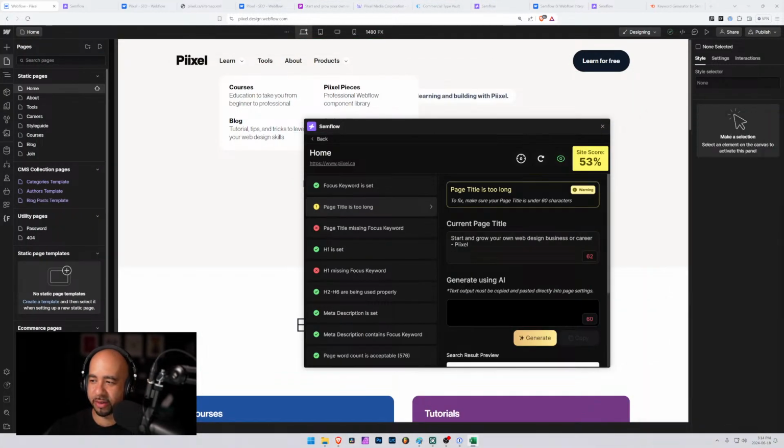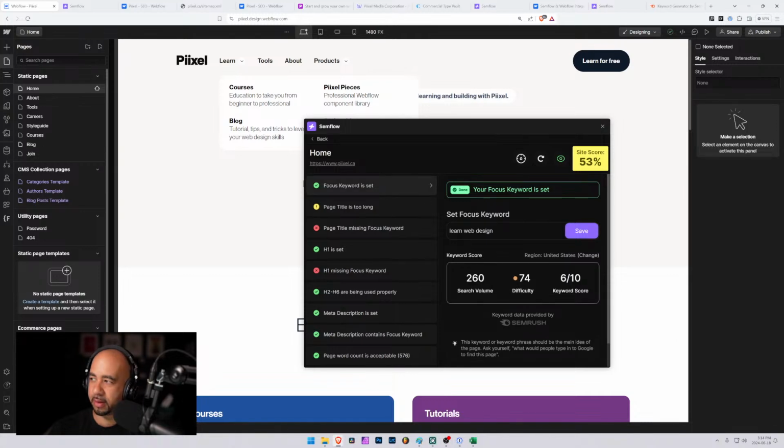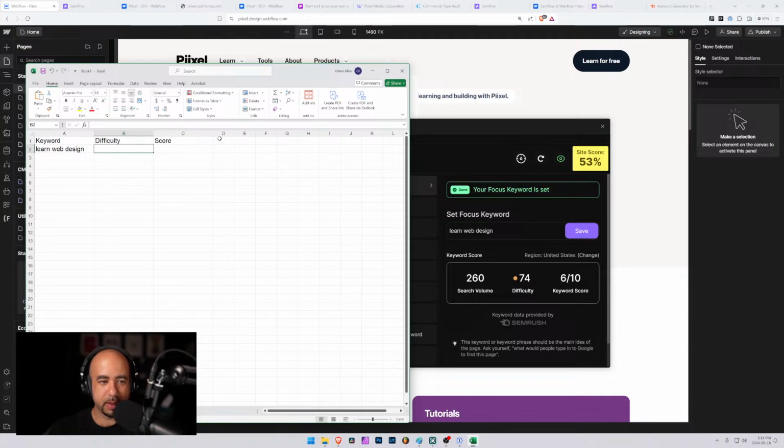Right. Okay. So let's go back to learn web design. Let's put another thing here of just the search volume. 260, difficulty 74. And you're saying, divide the search by difficulty, which is what we have here. So let's go search volume and score equals this one divided by difficulty, which gives us that score. Let's round this to 2 decimal places.